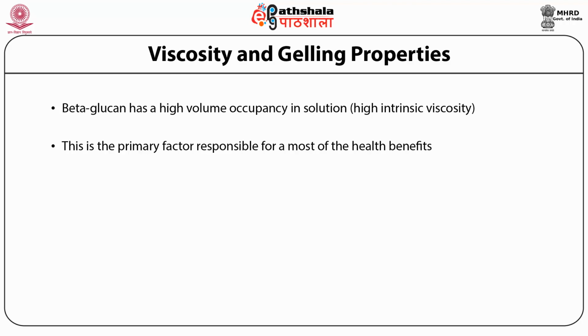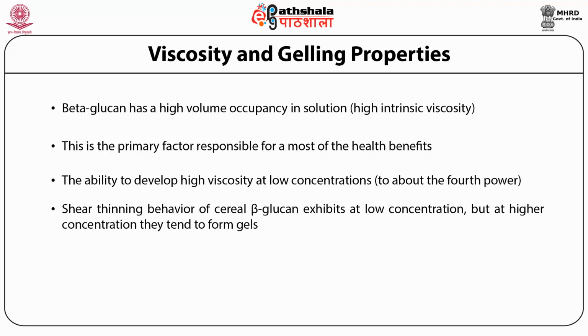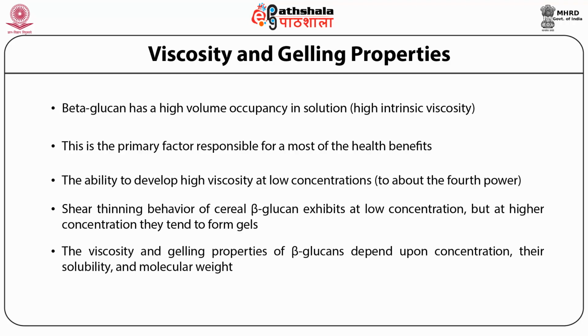In freshly prepared barley beta-glucan solutions, the attraction forces between molecules are less strong, but after an induction period, some beta-glucan solutions or dispersions may begin to adopt gel-like behavior, thus developing a high viscosity at low concentration. So, beta-glucans also impart gelling behavior. Shear thinning behavior of cereal beta-glucan has also been reported at low concentration, but at higher concentration they tend to form a gel. Their gelling properties are influenced by the molecular weight and molecular structure. Usually, higher molecular weight beta-glucan gels do not show this shear thinning tendency.